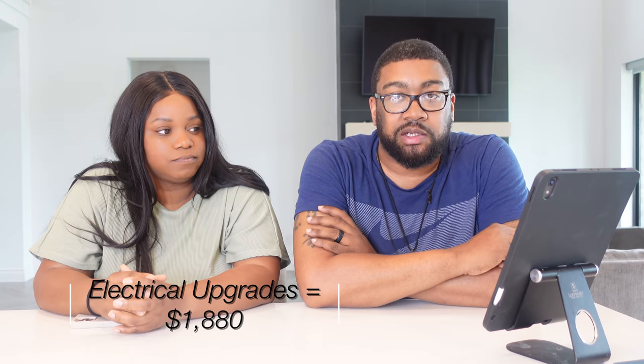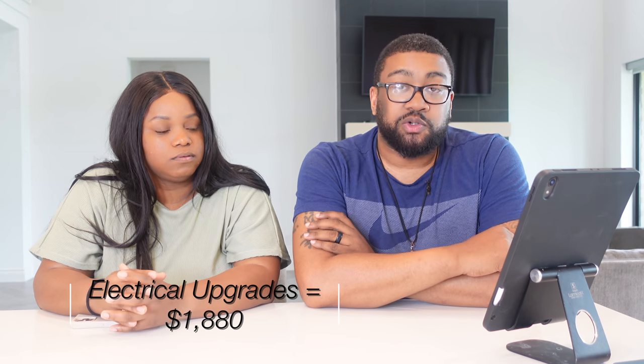All in all, we spent $1,880 on all of our electrical, or I wouldn't even call it an upgrade. I would more so just call it additional cost. Yeah, just electrical options to make life easier for how we plan on using our house.